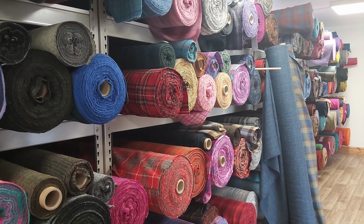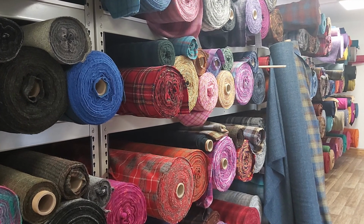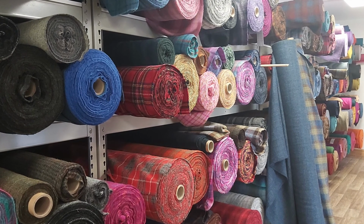In Tarbert, we visited the Harris Tweed shop and ended up spending a little more than we expected. Only went in for a fridge magnet.